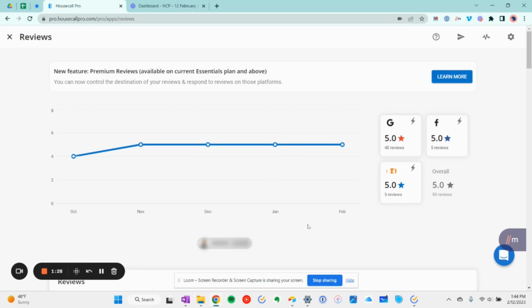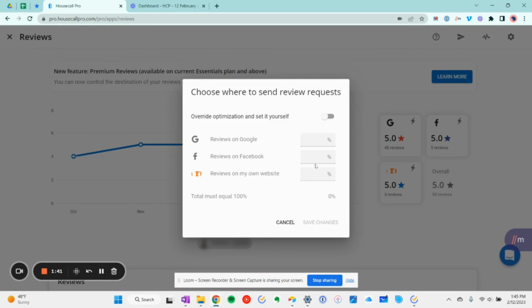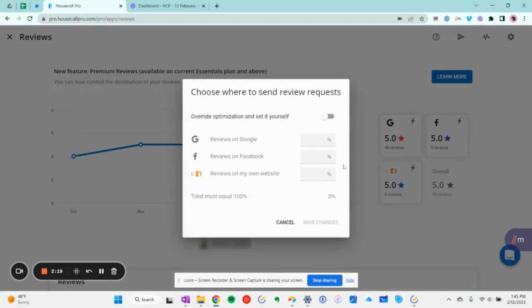So with this review management feature, you can send reviews to your website, Google profile, or your Facebook business page, and you can actually set percentages for each. So that's really nice. If you favor, say, Facebook, you can send, say, 75% of your reviews there, and then the remaining 25% split between Google and your website, or however you want to do it. But I think that's a really great way to drive reviews to specific platforms. Once you finish a job, the client is sent a review link so that they can review you, and then your reviews will be sent accordingly to the percentages in their respective platforms.